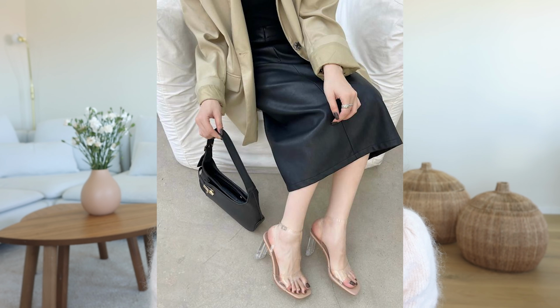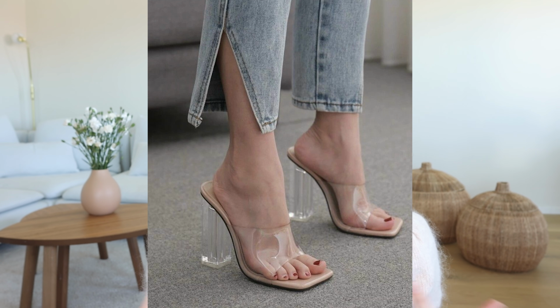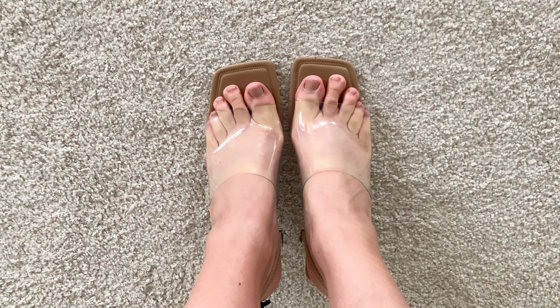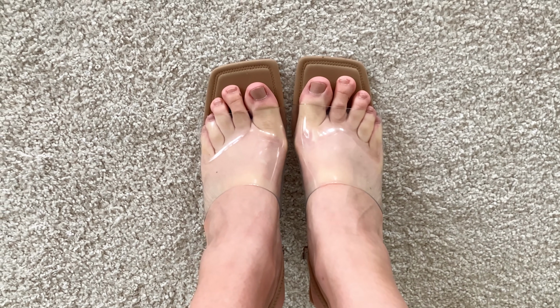For now, I'm just going to focus on 3 specific pairs of shoes that you would never see elegant French ladies wear. The first one are those plastic heels. These are very popular because they have a minimalistic design and they go with everything, and they do look pretty in the pictures. When you wear them, your feet sweat, they're not comfortable, they really press your feet, and it makes your feet actually look really goofy.